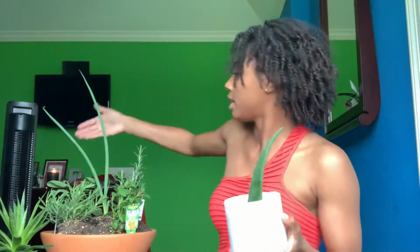This dirt my dad just had laying around. And fun part, this aloe vera is my mom's aloe vera. So this aloe vera is from my mom and this green onion is from my dad. So I'll always have pieces of what they've given me in my personal garden.